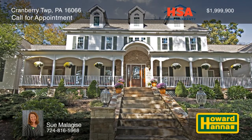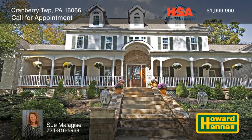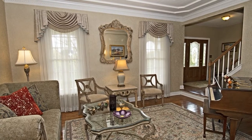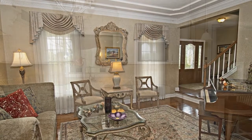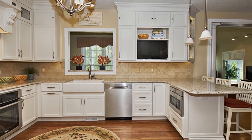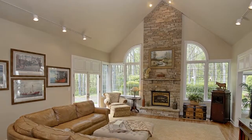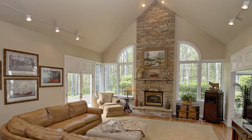25 breathtaking acres in Cranberry Township surround this three-story farmhouse-style colonial home on the market for $1,999,900. The inviting foyer is flanked by sunken living and dining rooms that feature hardwood floors, tray ceilings, and intricate moldings and detail. Fabulous and elegant, the kitchen has recently been remodeled with Greenfield cabinetry, Cambria quartz counters, a peninsula island with a farmhouse sink, and stainless appliances. A few feet away, a gas fireplace constructed from fieldstone rises to meet the cathedral ceiling of the family room.